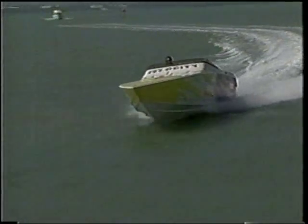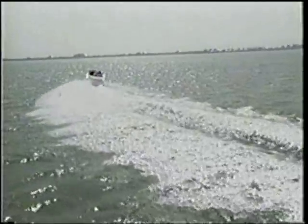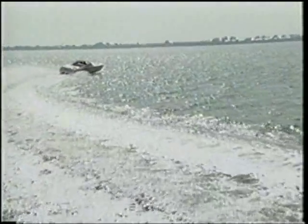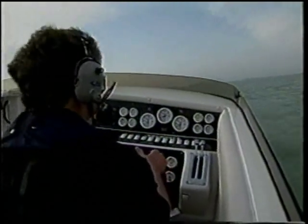Now let's try a nice tight turn. Here we go. A nice tight right-hand turn. Turn to starboard at speed. It's fairly choppy water right now, and this boat hangs in real tight. Beautiful. Exiting the turn, get back on the drives, trim it up.